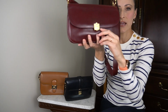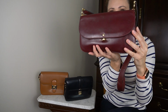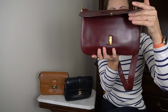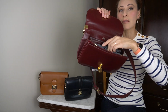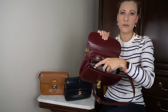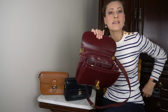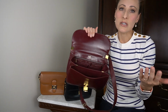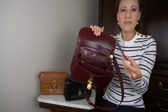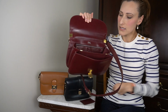So getting inside the bag, it's a flip lock. So you flip the gold piece down, then you can pop the top open. You have leather lining this entire bag, which is another great thing that I think you often see in these vintage handbags, and you just don't see that much anymore these days. There is an accessory that came with this bag, and I'll show you that in just a moment.